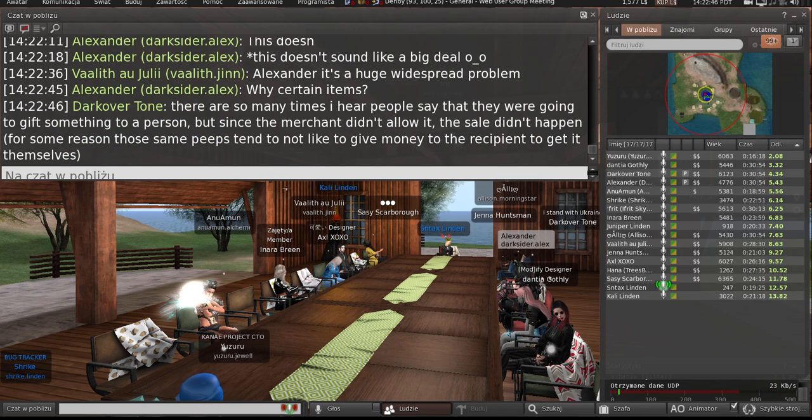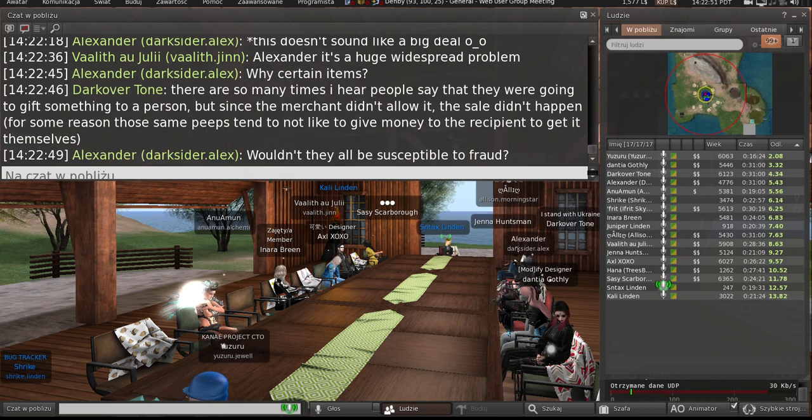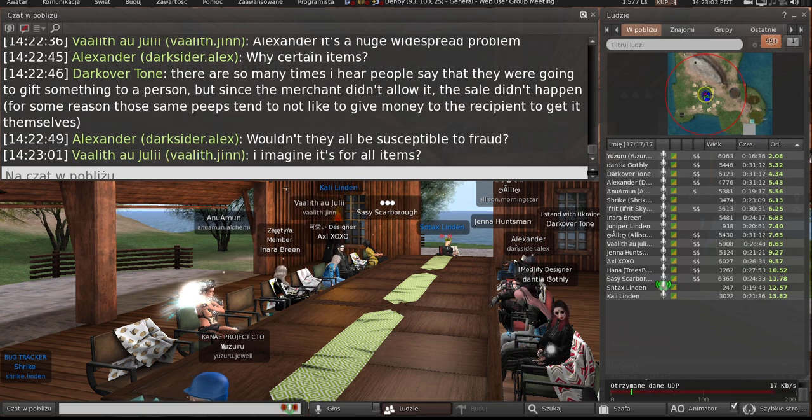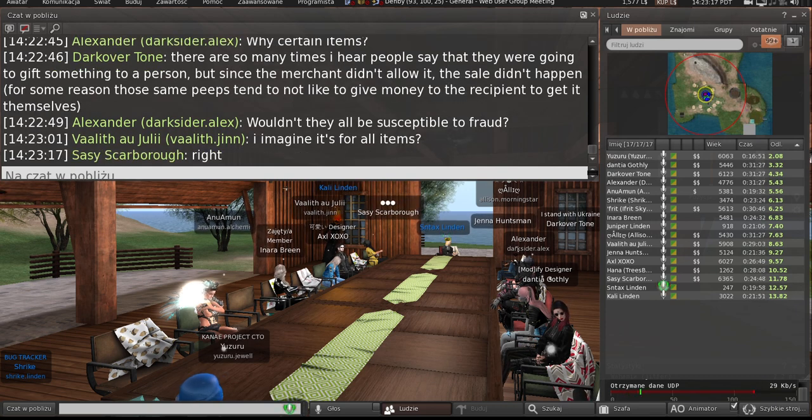Okay. So I'm going to give a scenario and you tell me if I'm correct. Person A creates an account, uses a fraudulent way of acquiring lindens, buys said item and gifts it to another account, which may be an account that they own. The account that used the fraudulent lindens and gifted the item gets banned, but person B who received the gift still gets the couch and you lose out on your money. Correct, yes. And okay, that makes sense.